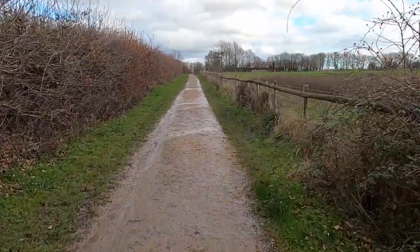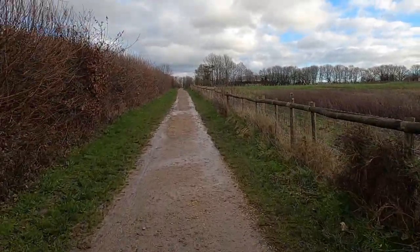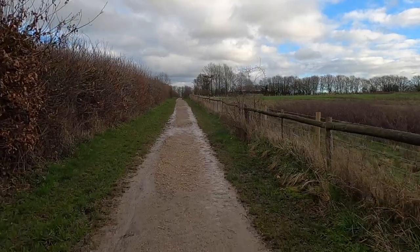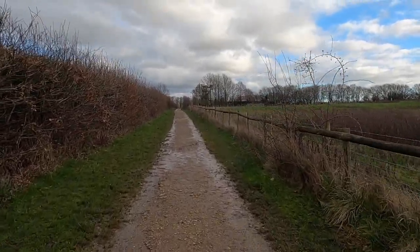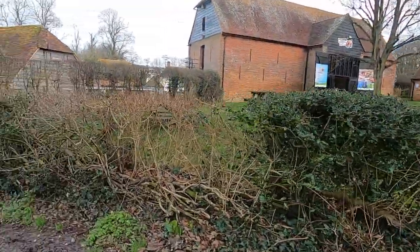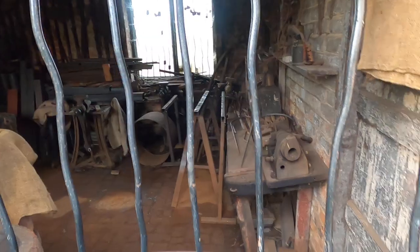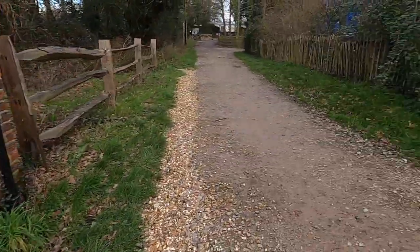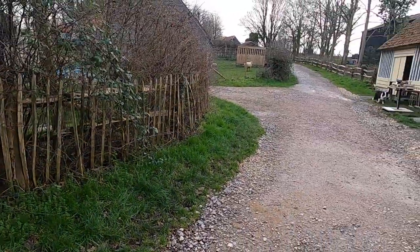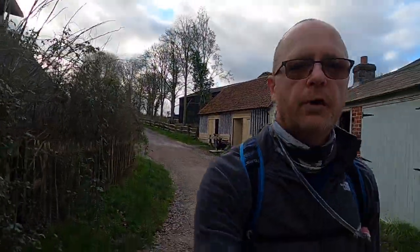Now just going up a very well made track beside the road back to Manor Farm, which will actually be the end of the second loop. Well, this place is a lot busier than it was this morning. Loads of interesting things at Manor Farm. This just happens to be on the public footpath with a little dog who tried to entice me to throw his bowl for him. I've fallen for that game before.